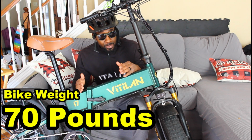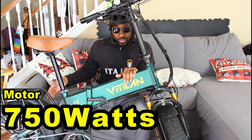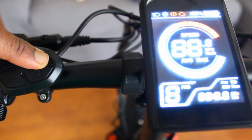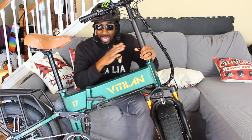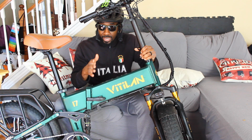This bike weighs 70 pounds and the maximum weight of the rider is 330 pounds. It has a 750 watt motor. It has a thumb throttle for electric only mode. It has a colorful LCD display which also has a USB charger on it. And in the advanced settings of your LCD display, you have a lot of options. You have like 15 to 20 different settings that you can change on this bike.